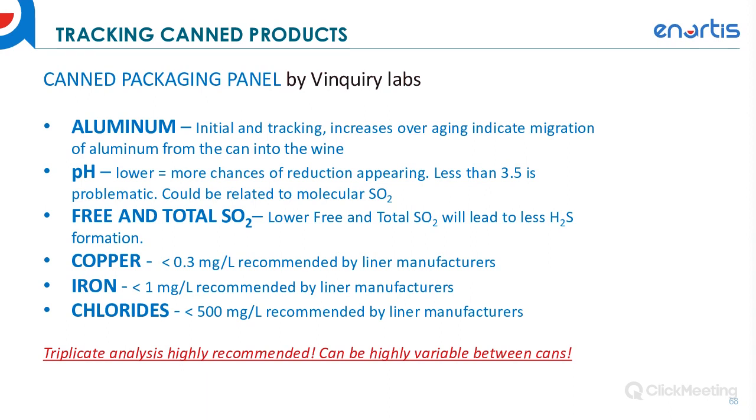Free and total SO2. Having a lower free and total SO2 will aid in preventing some of the reduction that happens in the can. As we saw, higher SO2 levels tend to lead to more H2S being produced because that SO2 is reacting with the aluminum and forming H2S. So the less SO2 we have, the less likely that is to happen. We do see drops in free SO2 when there are reactions between the aluminum and the SO2. So that's another important thing to track over time: how is the free SO2 changing, and what is our initial free SO2.